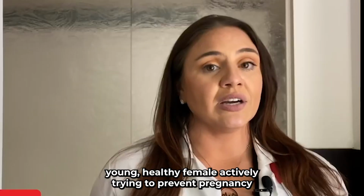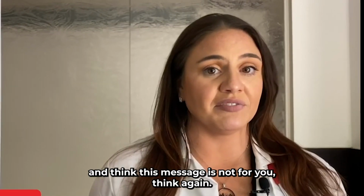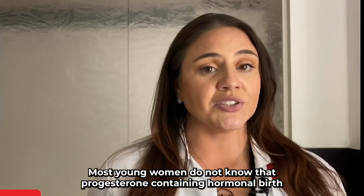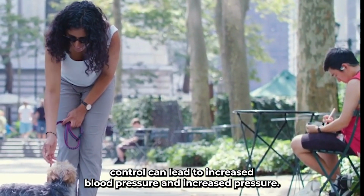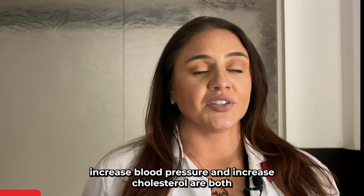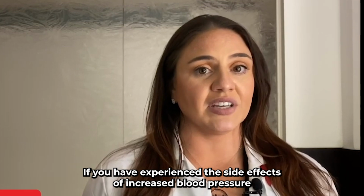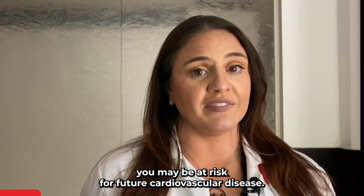If you are a young, healthy female actively trying to prevent pregnancy and think this message is not for you, think again. Most young women do not know that progesterone-containing hormonal birth control can lead to increased blood pressure and increased cholesterol levels. Increased blood pressure and increased cholesterol are both well-known and well-studied risk factors for cardiovascular disease. If you have experienced the side effects of increased blood pressure and cholesterol levels while taking hormonal birth control, you may be at risk for future cardiovascular disease.